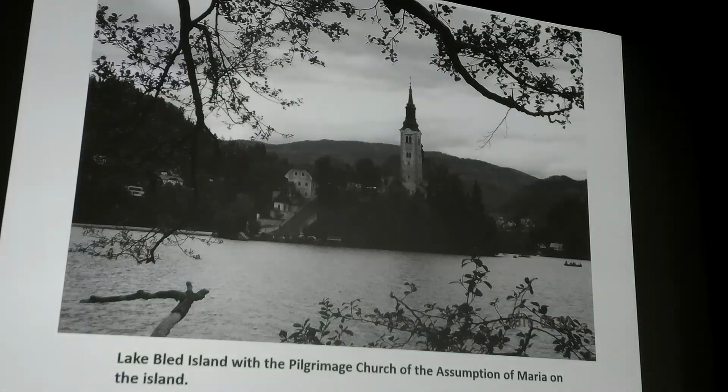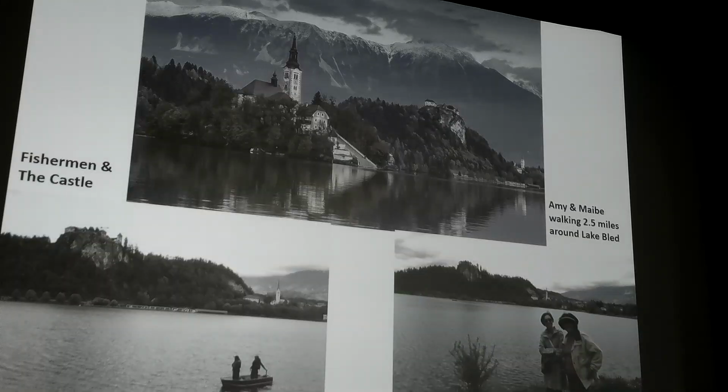That's a picture showing the island, Lake Bled Island, with the pilgrimage Church of the Assumption of Maria on the island. And there are some boats that you can actually take to go from the shore onto the island and walk around. But we didn't do that because we didn't have time to do it. Instead, we walked around the lake.